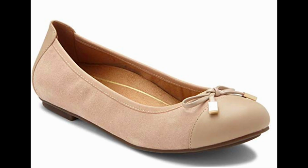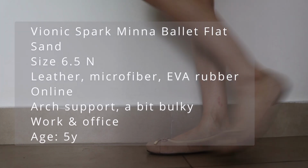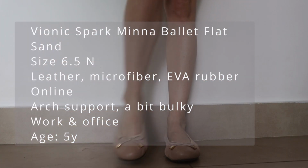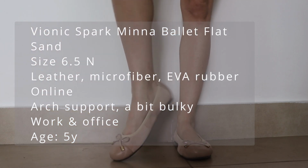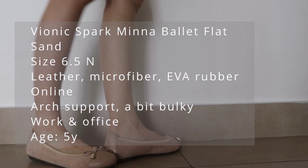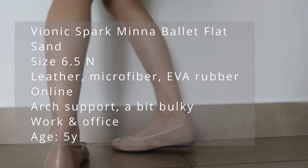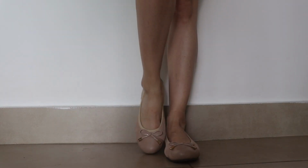Now let's continue with the flats category. Let's start with the Vionic Spark Mina Ballet flat in the color sand. I have them in the 6.5 narrow size, and I could downsize to 6.5 in this closed shoe because it's narrow and it provides arch support which lifts your feet. The material is leather, microfiber, EVA and rubber.